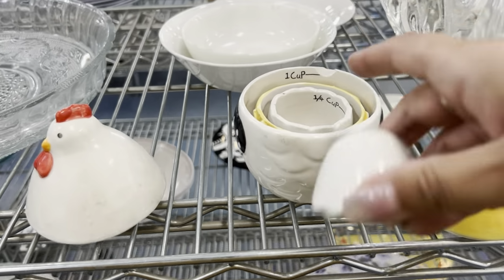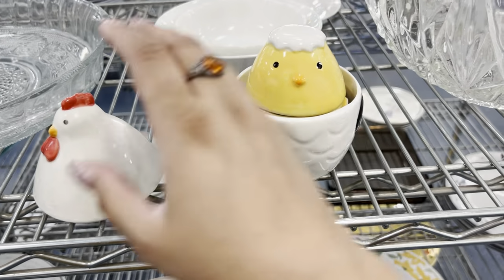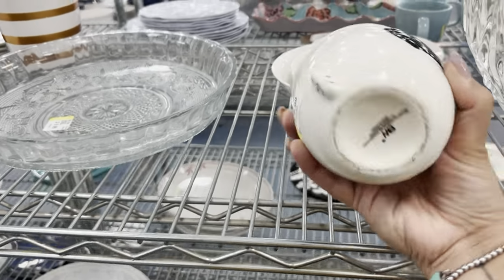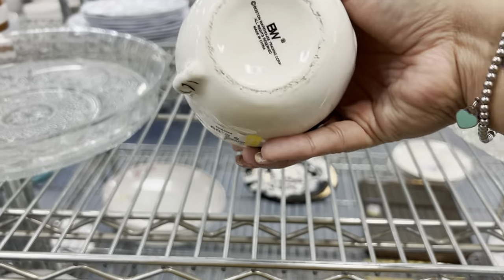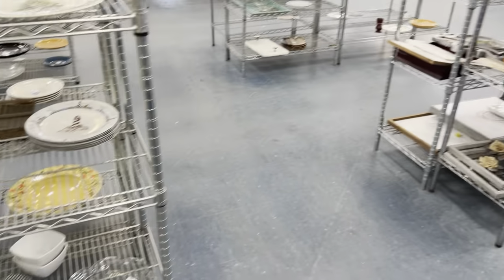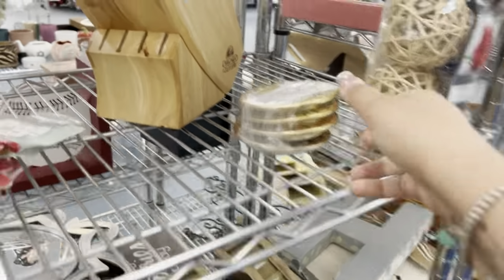Oh, it's measuring cups. Oh, it's chipped. Oh, man. I think I would have totally picked that up. That's so darn cute. How much did they want for it? I'm just curious. $2.99. Oh, it's a Boston Warehouse. Not a very profitable company to sell, but they always have cute things.